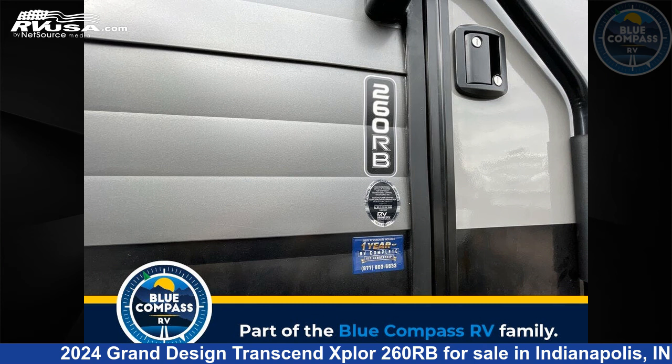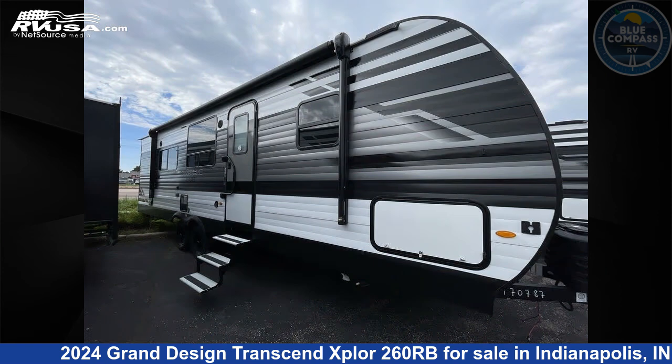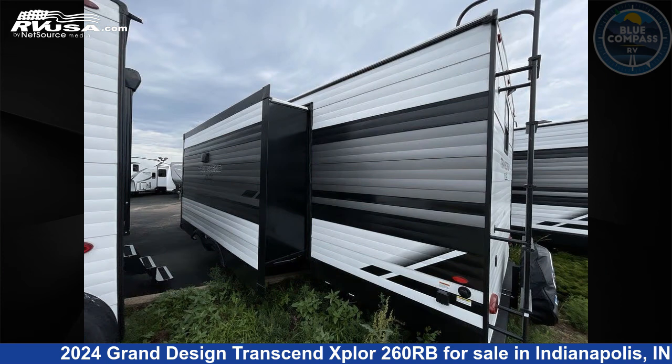This 2024 Grand Design Transcend Xplor 260RB is a travel trailer RV. It is located in Indianapolis, Indiana 46203 and is offered for sale by Blue Compass RV Indianapolis.